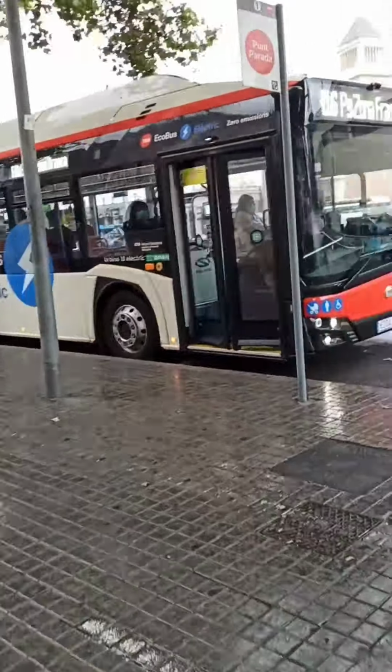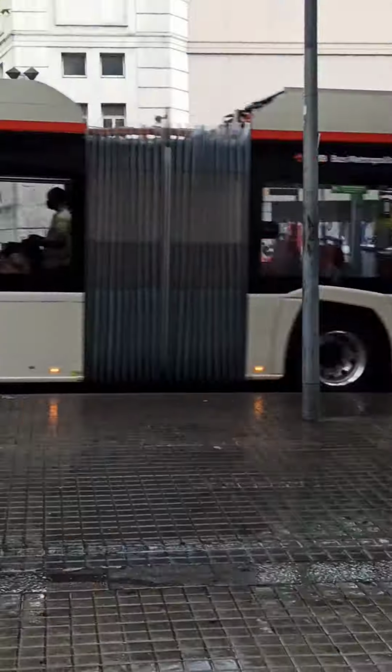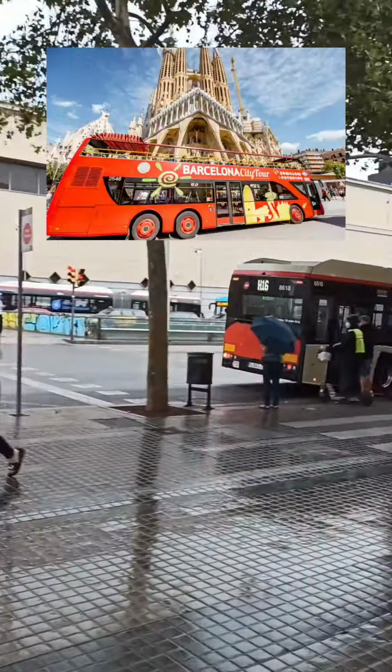This is the autobus of Spain, it's red and white, it's very big. But there is another touristic bus for tourists who come to Spain, and the touristic bus is bigger than that one.